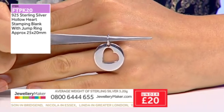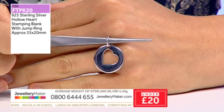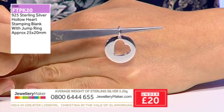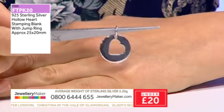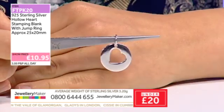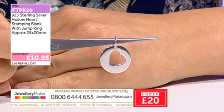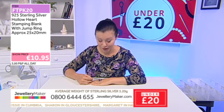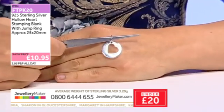Oh, a ring would be lovely. A pendant would be lovely. Earrings would be lovely. I'd just have it as a pendant. I think it's beautiful. You could actually put something behind it so it's just peeking through. Maybe a red ruby. You could stamp onto that or engrave onto it. £10.95. That is fabulous. Get yourself a simple chain, that's all you need.